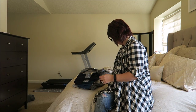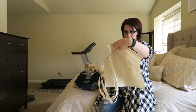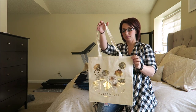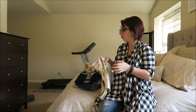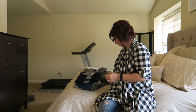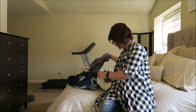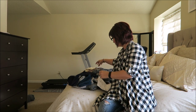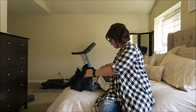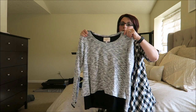Let's see. So this was the surprise tote. It looks like this, comes in this bag, which is awesome because why wouldn't you need a cloth bag? You can use it to grocery shop. And in that came, let's see, what's the first item that came in there? Oh, here it is. So this is the Skies Are Blue layered top.